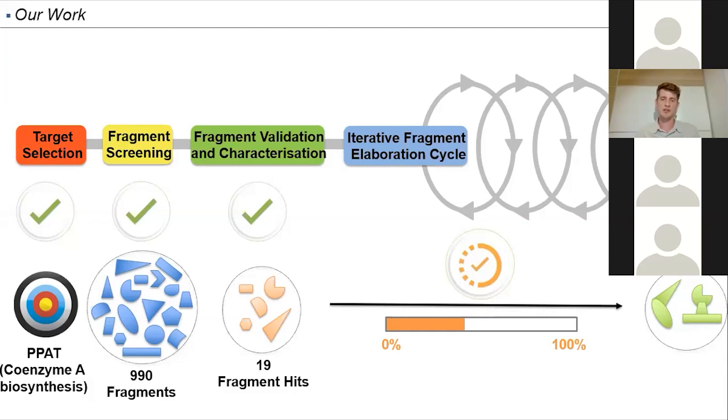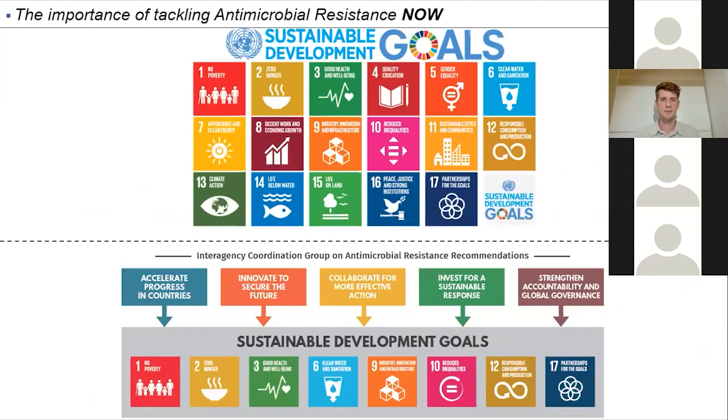Over the last 3 years, we've tested a library of 990 fragments against PPAT and successfully identified 19 fragments that fit PPAT well. Through iterative cycles of the design make test workflow, we've managed to stitch together a number of these fragments to produce bigger molecules that have an effect on PPAT. However, these molecules have only a modest effect on killing M. abscessus at the moment. This is a work in progress, and over the remaining year of my PhD, I hope to further improve the best of these to produce molecules that have a significant effect on M. abscessus.